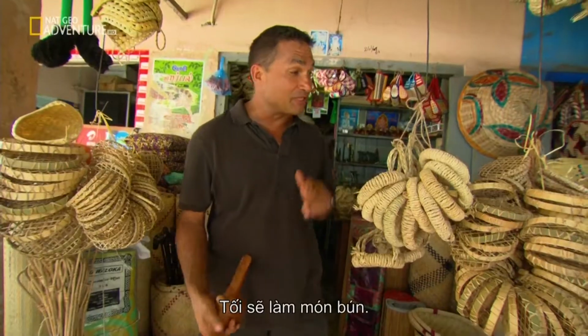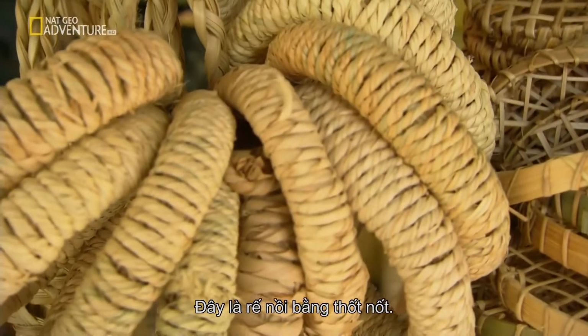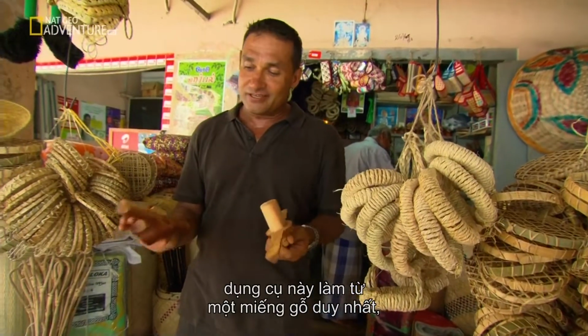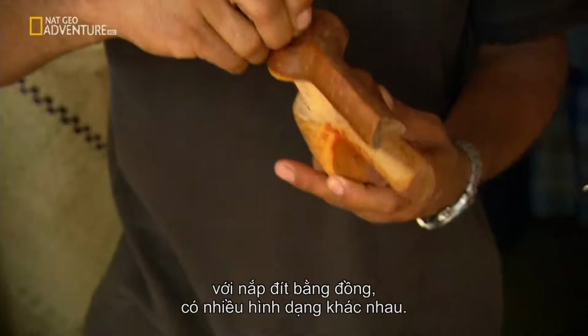I'm making string hoppers later, so these things here, string hopper molds, large and small. This is woven palmyra to put your hot pots on. This is a string hopper press, which is an ingenious little thing carved out of a single piece of wood with a little copper plate on the bottom, different shapes if you like. Push it down.